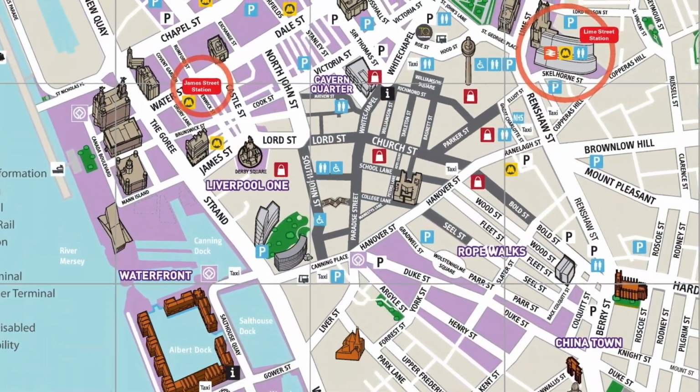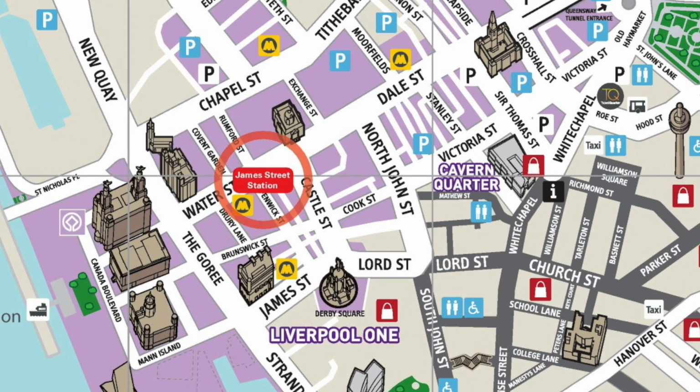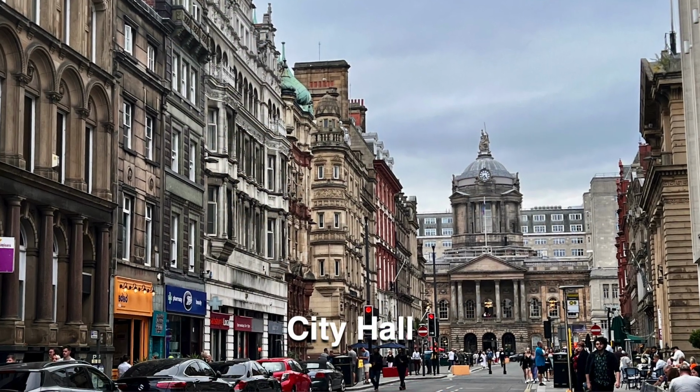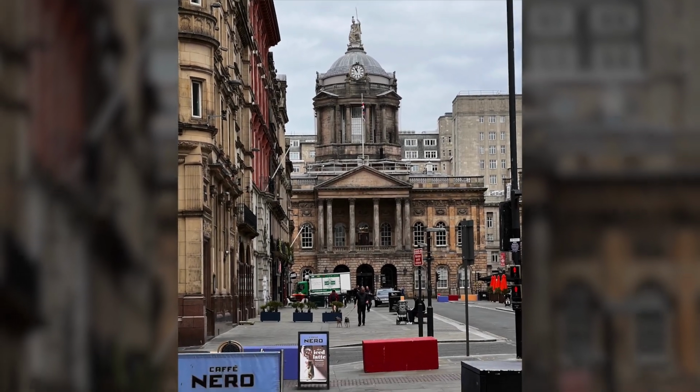Our hotel was located conveniently close to the James Street station and was on Castle Street, hence the name of the hotel, the Castle Collection. It was right in front of City Hall, very close to the tavern quarter, and a quick walk down to the waterfront.